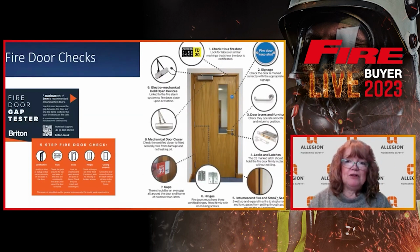So here at Allegion, because we manufacture life-saving products, we understand the importance of fire door safety checks and will issue free of charge to anyone who requests them our gap testers, which also have printed on them the 5-point checklist for anyone to check their own fire doors. The 5-point checklist is simple.